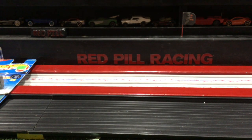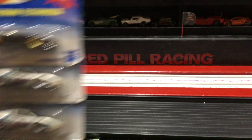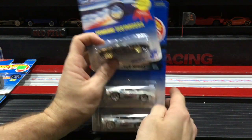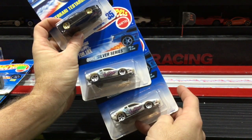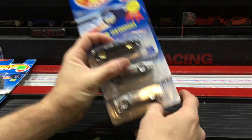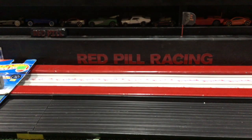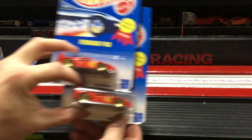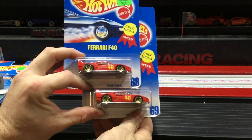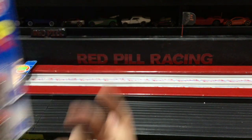And while we're talking about Ferraris, let's keep it rolling, homie. Bam. 2 308s. And a gold medal speed Testarossa. What? What? Less than a buck a piece. Oh, man. All right, a few more cars left. Oh, a couple more Ferraris. What about these two? F40. Gold medal speed. Two of them. Less than a buck.